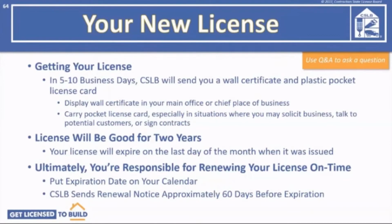Your license will be good for 2 years. It'll expire on the last day of the month when it was issued. Be sure to put that expiration date on your calendar, in your phone, anywhere you need so you won't forget it. CSLB will send you a renewal notice in the mail approximately 60 days before it expires, but ultimately it is your responsibility to renew your license on time.